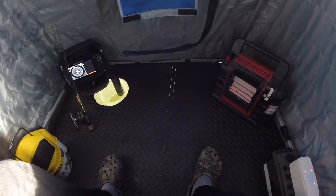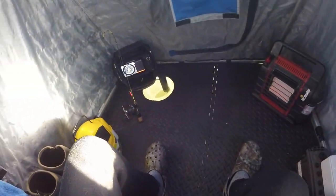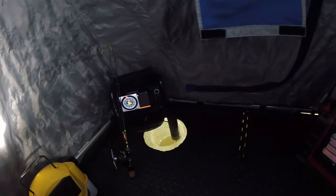Hey guys, welcome back to Hoyam Outdoors. As you can see, I'm in the new portable here. It's an Otter Cottage 650. Done some mods already. I got this foam flooring in. As you can see, I got the Crocs on. Don't even have the bibs on. It's nice and warm in here, although it's 35 degrees out, but it's pretty comfortable. I'm just gonna run two iFish Pros this afternoon, and then I'll pull one and start jigging later on.